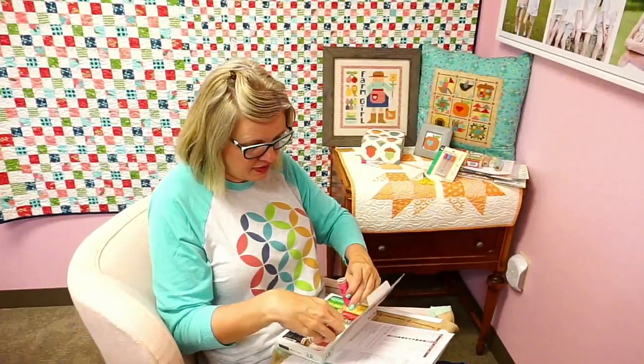I think also with what we're working on, 10 count, you're doing much bigger stitches. Sorry, I'm trying to do my next. You're doing bigger stitches, so you're less likely to have knots.